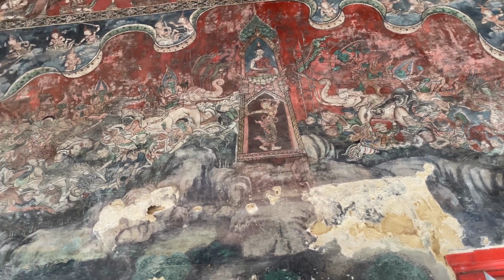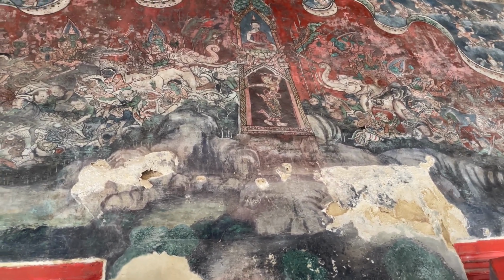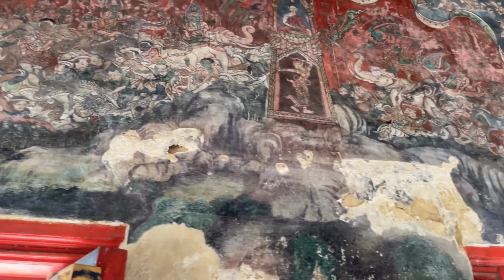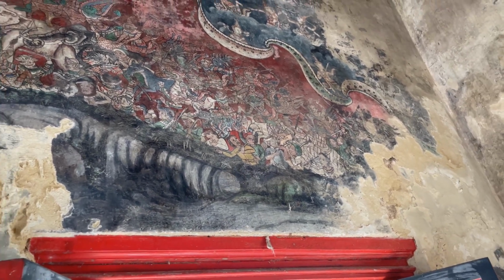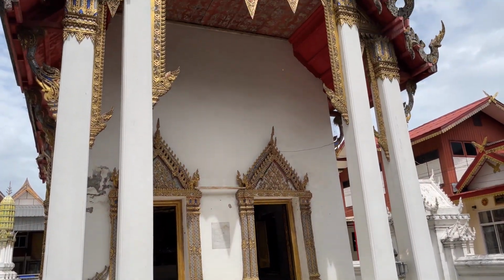I think this mural here is in the best shape. So here you have the goddess of the earth. She's the one that's flooding the world. You got the elephants, you got the alligators, people fighting, you got the monsters, and some more elephants. You can see everybody with their swords. Some of the old scenes that you normally see. Yeah, this is nice. One more look here at this building.